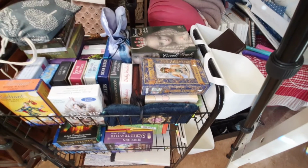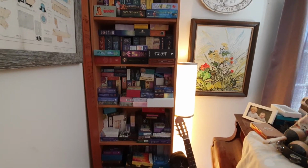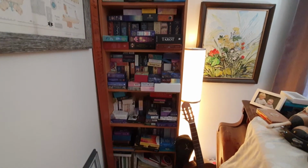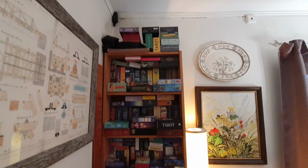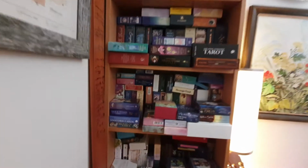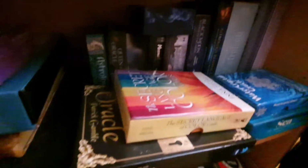So let's pause the video. I'm going to go over to the other shelf unit. Okay, so this is the other shelf unit next to my grand piano and my guitar. So there is 1, 2, 3, let's see, 1, 2, 3, 4, 5, almost 6 shelves over here that are both oracle and tarot. So let's look at it. So at the bottom here, I have tried to clean this up for this video so that you people, sorry, it's my chair. I just want to sit down while I do this.